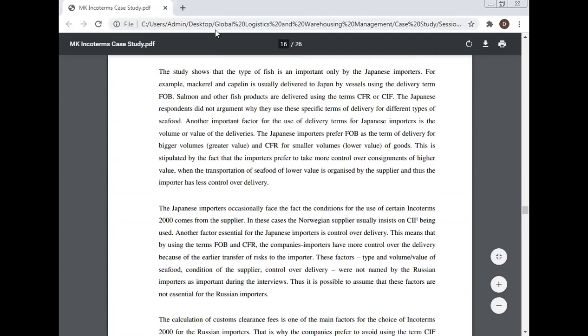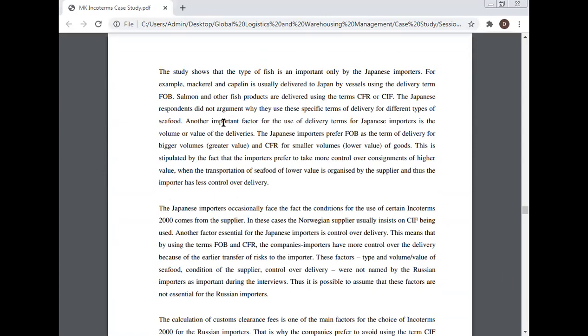The study shows that the type of fish is important only for the Japanese importer. For example, mackerel or capelin is usually delivered to Japan by vessel using the delivery term FOB. Salmon and other fish products are delivered using the terms CFR and CIF. The Japanese correspondent did not argue why they use these specific terms of delivery for different types of seafood.